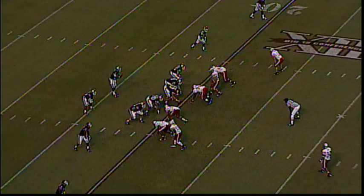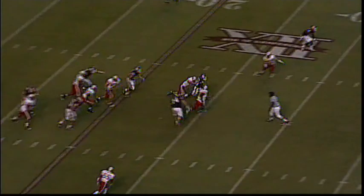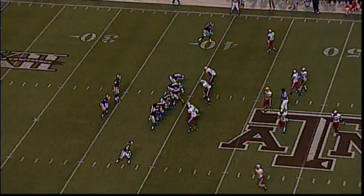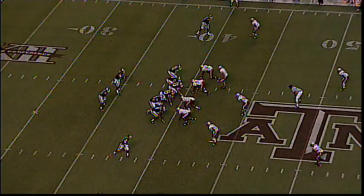It's second down and 10 at the 20. And it's a draw. It's a good hole across the 30. Nice job, the offensive line. They fooled him with the draw play, but a big hole opens up right in the middle. Kristen Michael does his job, gets 20.